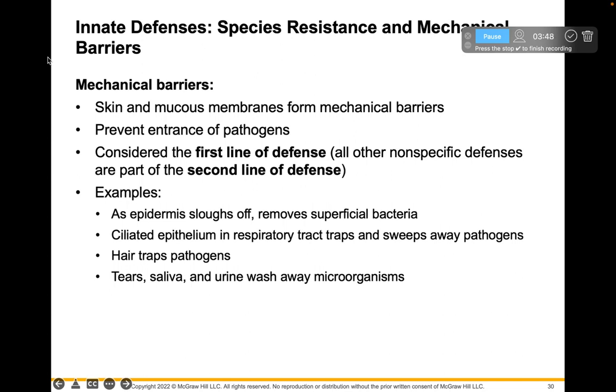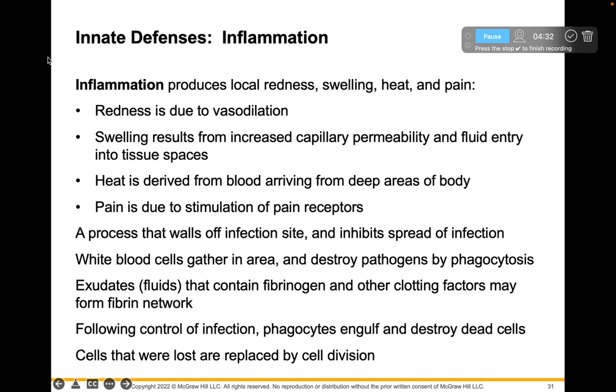They give some great examples. As epidermis cells slough off, you remove superficial bacteria. However, I do want to say bacteria on your skin is a good thing. You have your natural flora and fauna of bacteria that help fight disease. So don't freak out about bacteria being on you. You need some to survive. But ciliated epithelium in your respiratory tract, so when you cough and you sweep things up, hair in your nostrils and your ears, like I mentioned already, tears, even your saliva, even urine, sweat, all of these things are non specific.